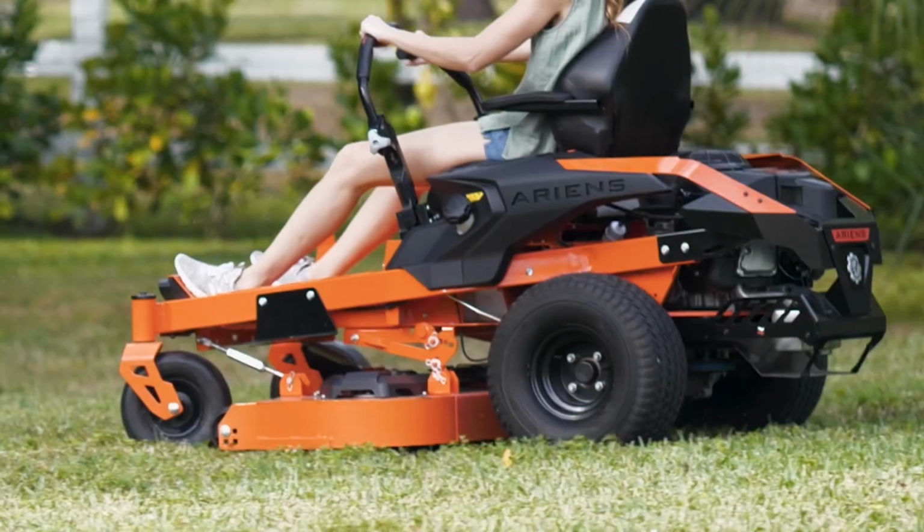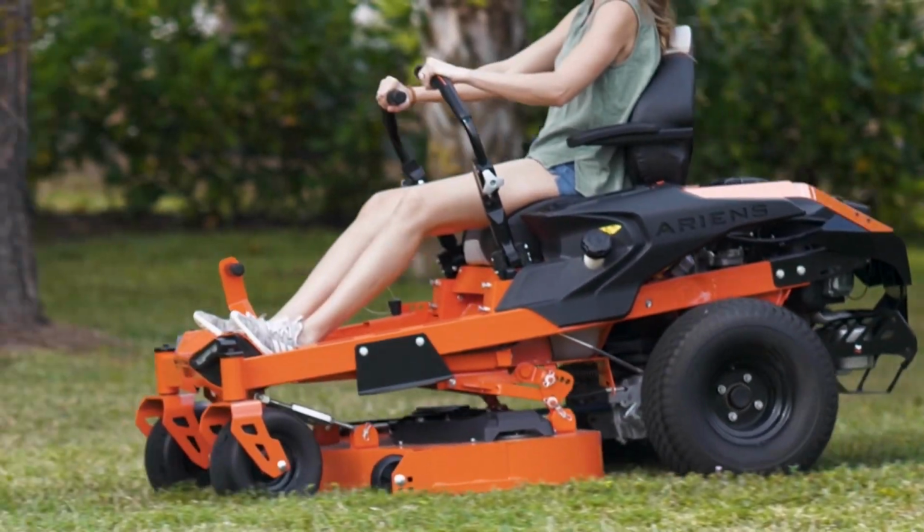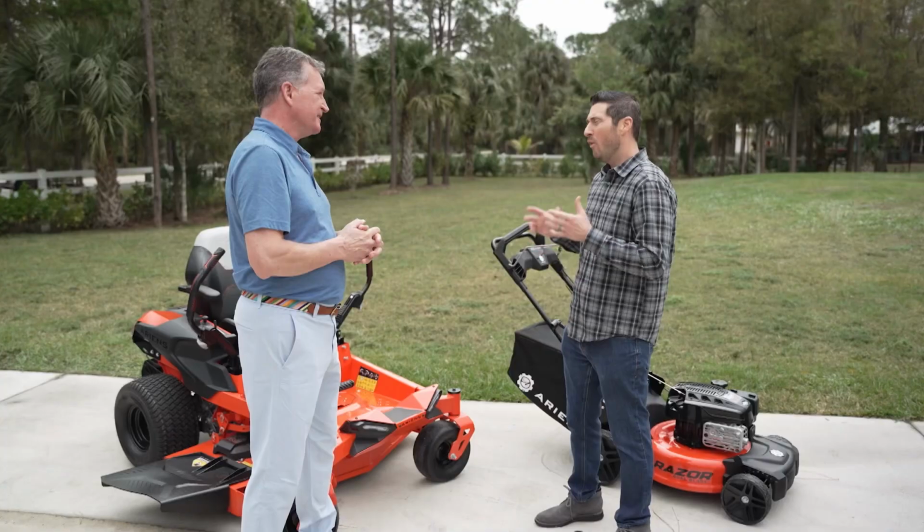Well, it's a different way to transport the machine, right? So the operator's in a seat just like on a tractor, but in this case with zero turn, each wheel is independently powered by the 2 sticks or the steering levers that we call them. It's much easier to use, it's quicker, and it is much more precise. Why are these gaining such popularity? The technology got better for us to bring the price down for homeowners, so now it's a very affordable mower.